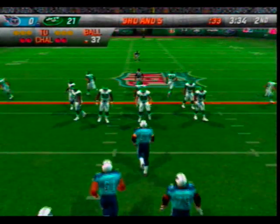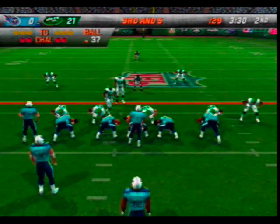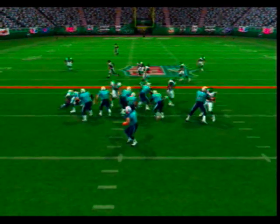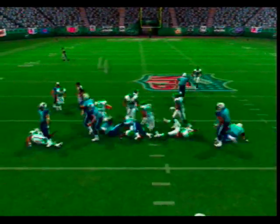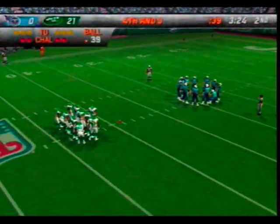Ball on their own 37. Ball on the 37-yard line. Gets the delayed handoff. Miller comes up to make the play at the 39. Ball carrier stops short. That'll probably lead to a punt.